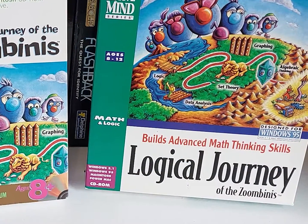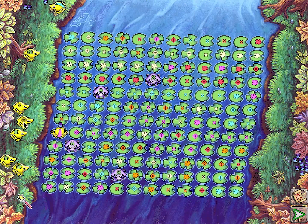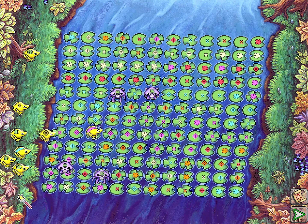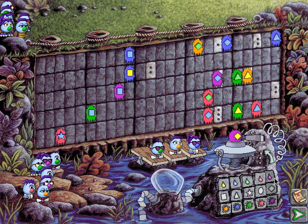on its box to teach advanced maths thinking skills to 8 to 12-year-olds. On paper, it sounds really boring. However, The Logical Journey of the Zoombinis is one of those rare titles that managed to make a series of educational concepts engaging, replayable, and timeless.